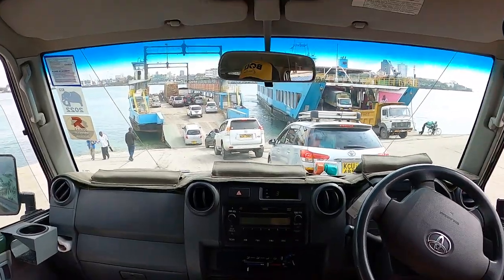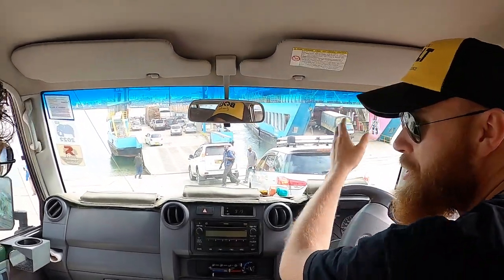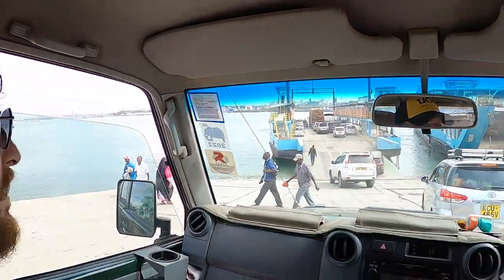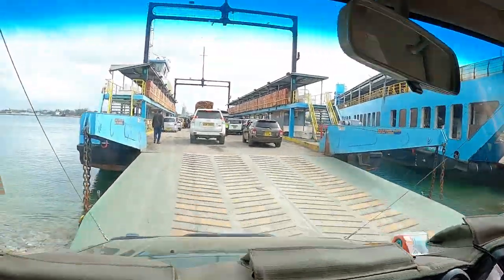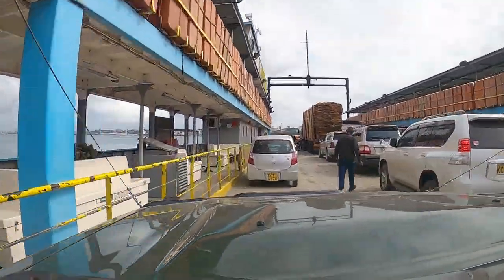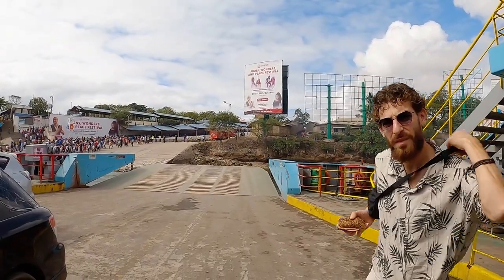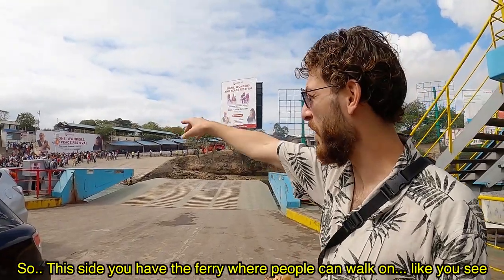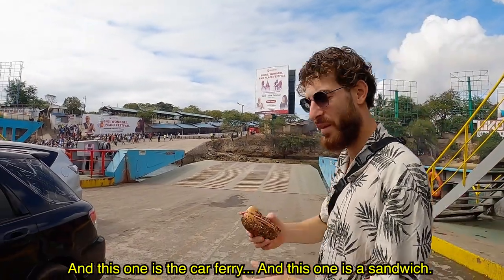So this is a Mombasa car and personal ferry. This is the only way to get across, or you go all the way up the river and then you cross over a bridge over there. You have the ferry where the people can walk on, like you see. And this one is the car ferry. This one is the sandwich.